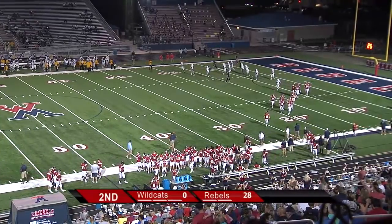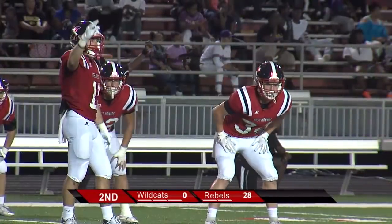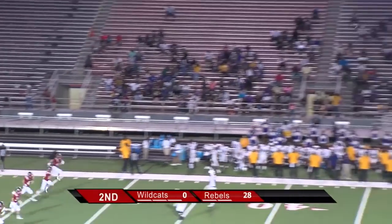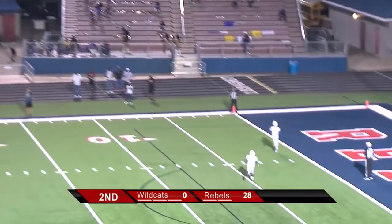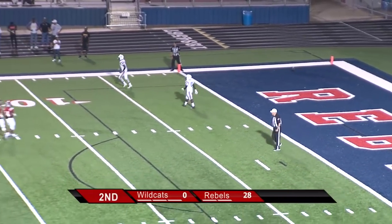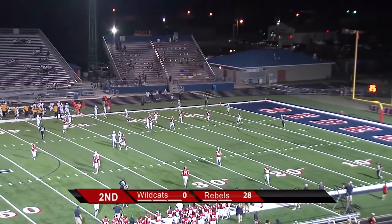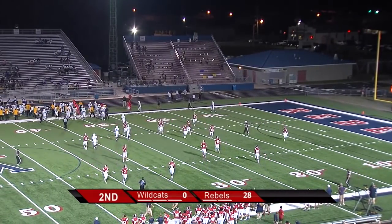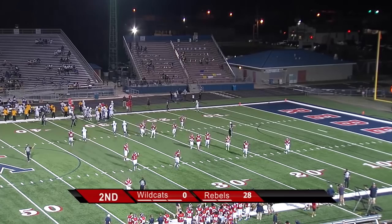Rebels 28, Wossman nothing. Carson Jones will tee it up at the 40, kicking left to right. He'll kick it deep again as the return man will let it go into the end zone. So Carson Jones 3 for 4 on the night for touchbacks. 1st and 10. And so the Wildcats will take over at their own 20. 51 seconds left to go in this second quarter.